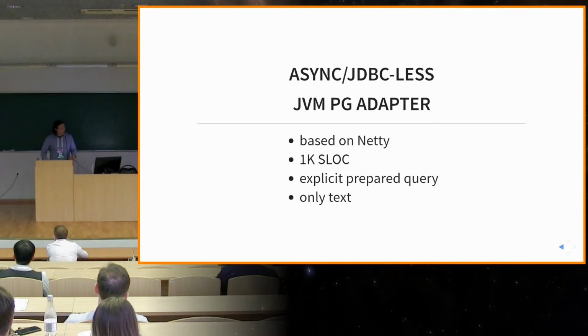I mentioned a few ideas. To create prepared statements, to avoid management in user space.